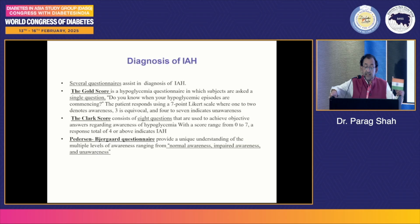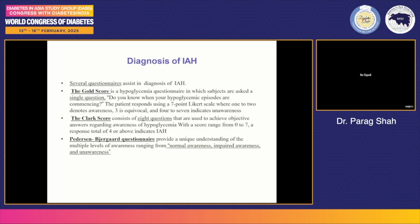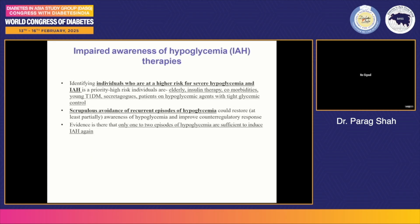So how can we diagnose impaired awareness of hypoglycemia? I'm not going to detail it, but there are lots of questionnaires focusing on hypoglycemia. It can be a simple one-sentence question: do you know when your hypoglycemic episodes are occurring, or does somebody suddenly become unaware? The Gold score is just one simple question, which sometimes helps. The Clarke score has 8 questions. There are various questionnaires, or a simple one question, that we can use in our busy OPD.